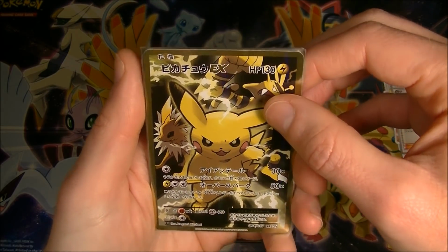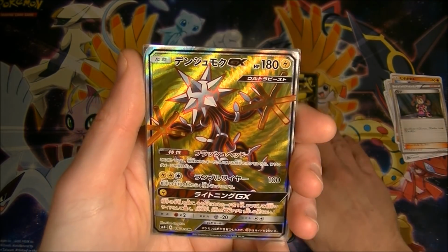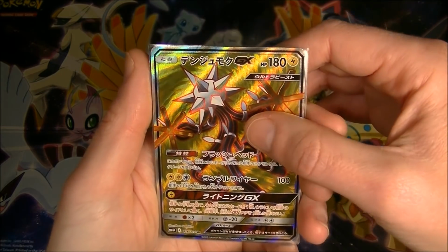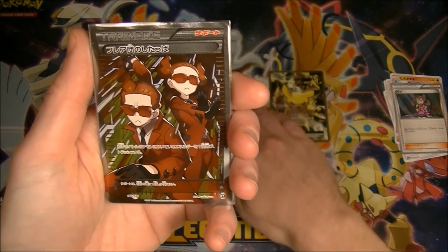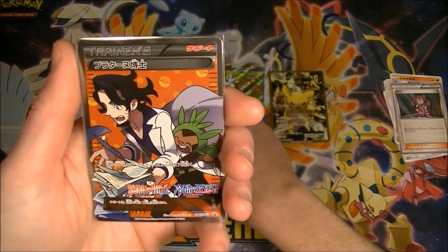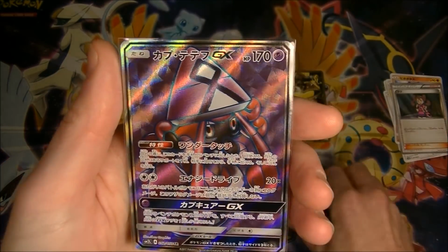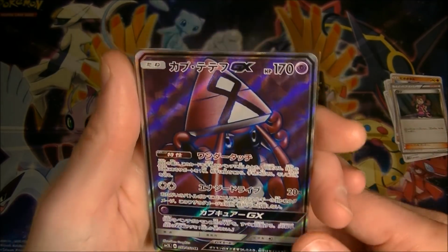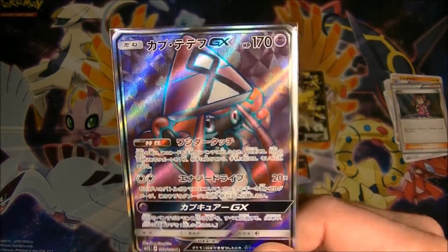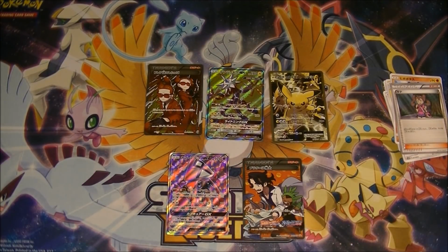We did really well today. We got the full art Pikachu EX, we got the Zerkatry full art, we got the Team Flare Grunt full art, we got the Sycamore full art, which is really good, and just to top it off, we finished with a Tapu Lele full art. Excellent indeed. That was just a really, really nice way to finish that off. That was good.